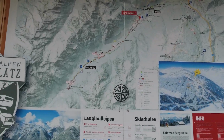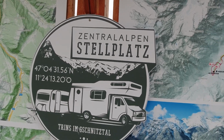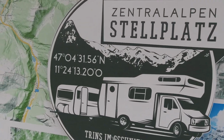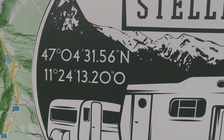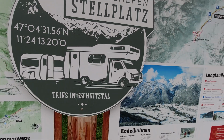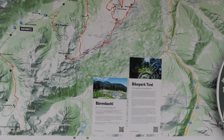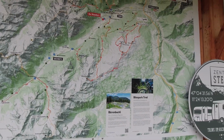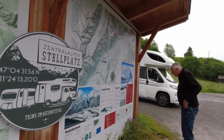So this must be all the ski slopes. And this is what it is. Oh, I love how it has the longitude and latitude on it. There you go, take it all in. It is, it's all the ski slopes. Shows you the bike trails. This is just gorgeous.